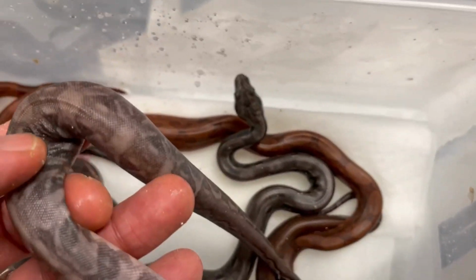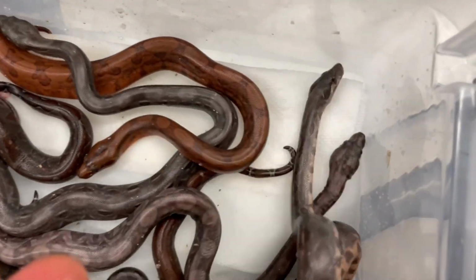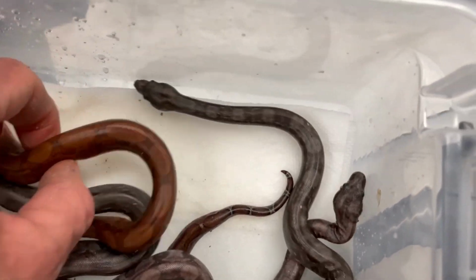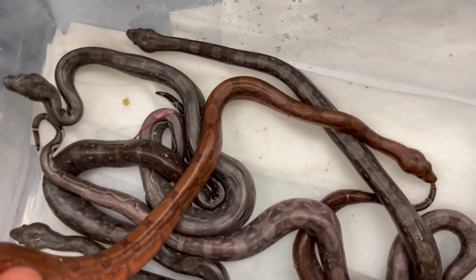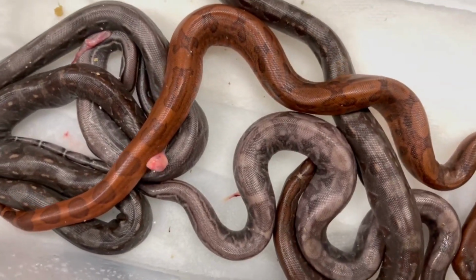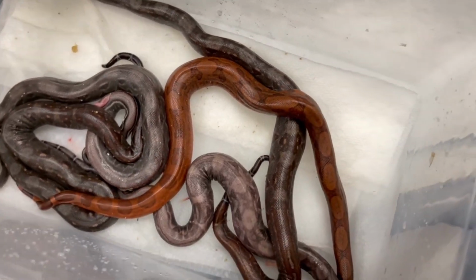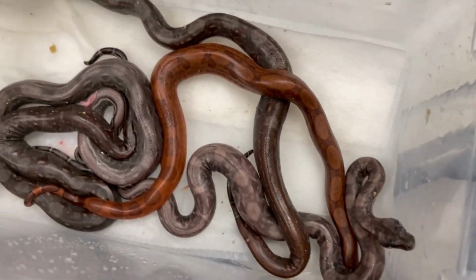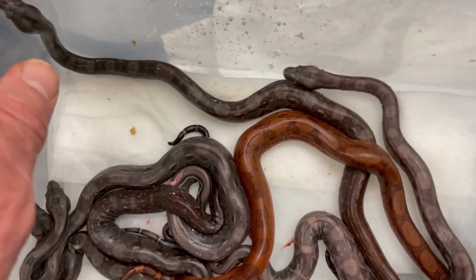What's this one here? They're all very dark, which is kind of cool. This one, this red one here is awesome. This has got some blood in it, I would say. There's still some. We're going to put these in the incubator because they still got some umbilical cords. So they couldn't have been... She must have just delivered them like in the last day or so, because they haven't even absorbed their yolk sac yet, some of them.